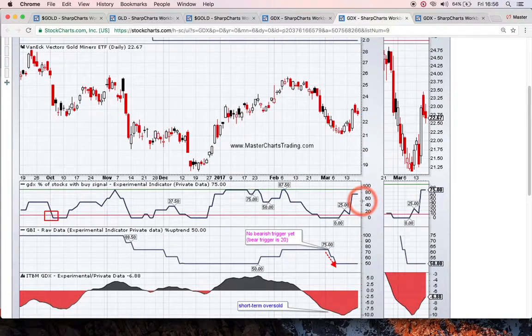So percentage of stocks within the index on the buy signal did not yet get up above 90. It could happen, but it didn't happen just yet. So for now, we'll see where this goes.